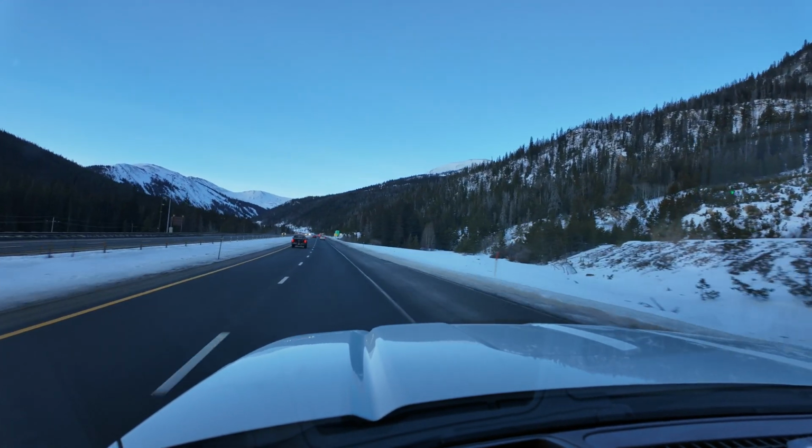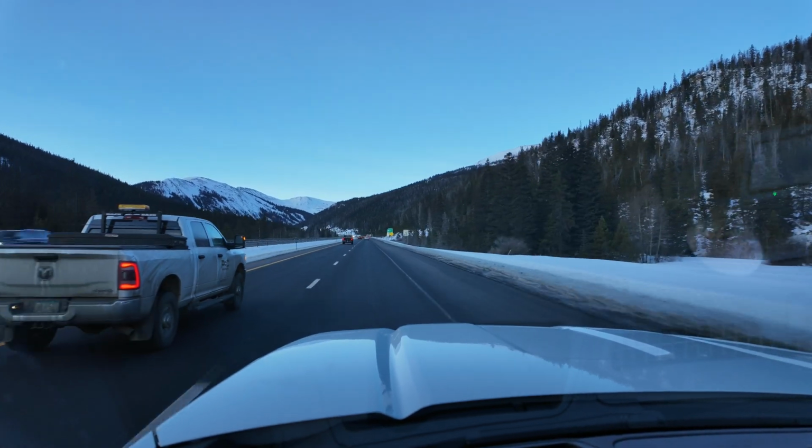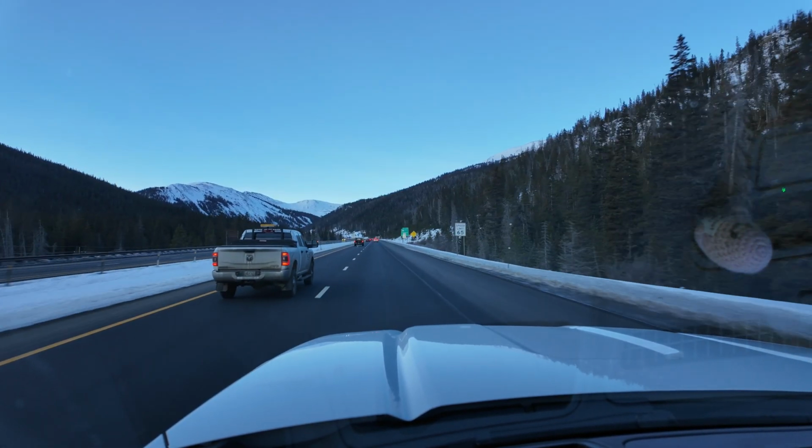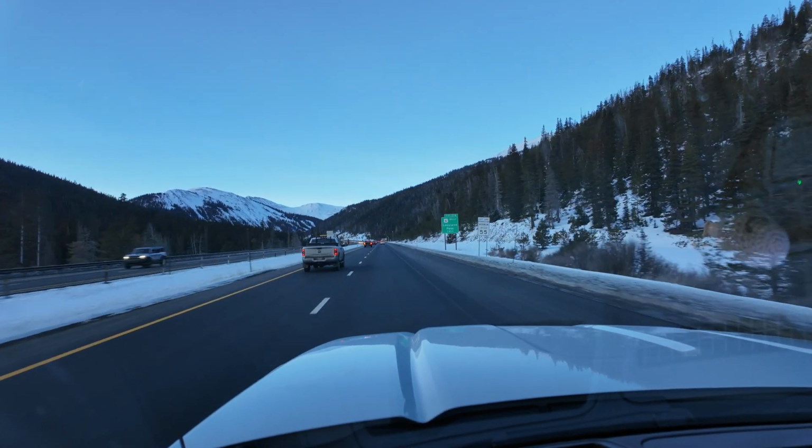But hopefully it's shining in that camera really good. I mean, it is still early. It is 7:29 in the morning. Yes, I did start this day at 3 a.m. Loveland Pass.